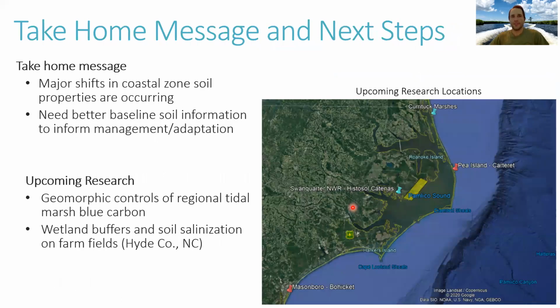So the take-home message is we're having major shifts along the coast that are occurring currently. We're seeing massive changes in our ecosystems and soil systems as sea level rise and soil salinization is occurring. We really are working right at this point on baseline information. What is there right now? That is important because we have no clue.